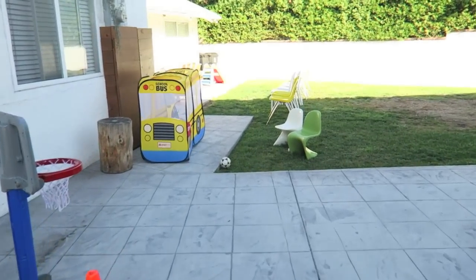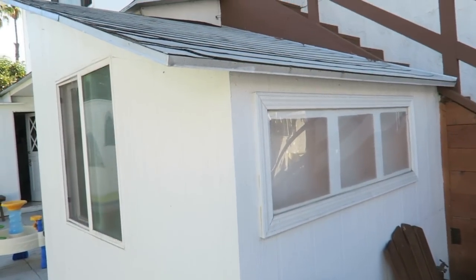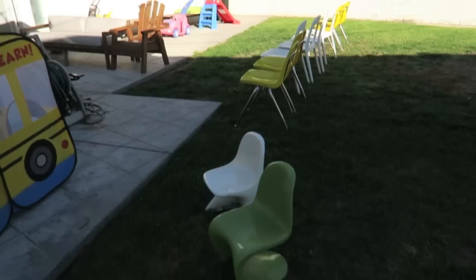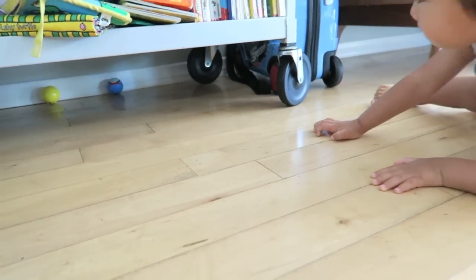Mommy's cleaning up some stuff. We've got some chairs, a new bus. Furniture looks good. There's the water table. This is the pit stop, so I need to put the sign up. Hello, palm tree. That palm tree got trimmed. These two chairs were found at a prop house sale. Blue ball. Oh my gosh, the blue ball and the yellow ball.